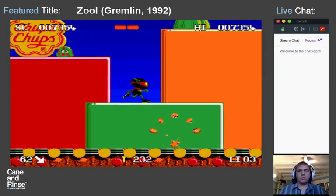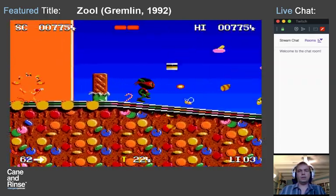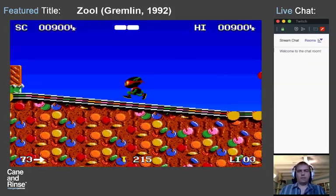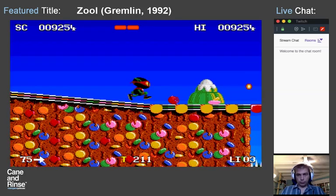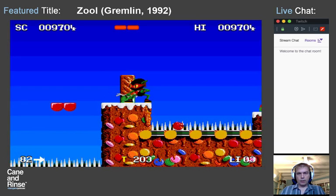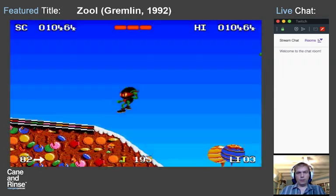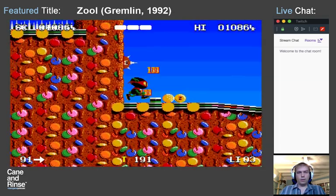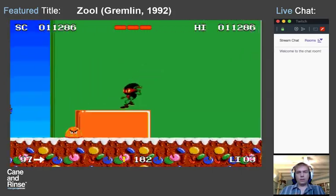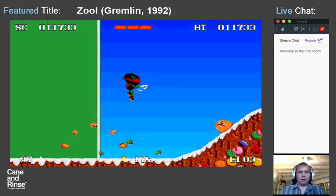Yeah, it's floaty in a way that I would definitely have to get used to. I'm not saying it's automatically bad. That's a cute animation. And you do have unlimited fire, apparently. Okay, I saw that coming. That worked. Okay. Yeah, landing on them is dicey, but I seem to be doing it okay.